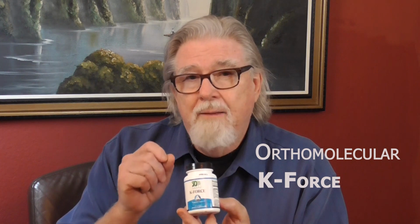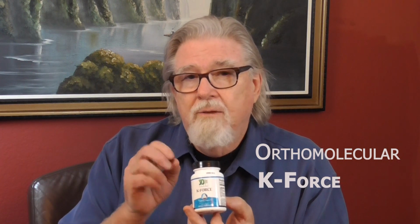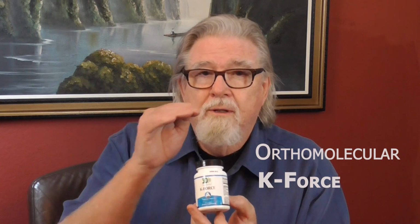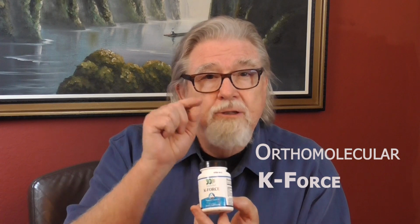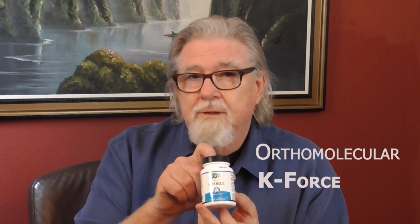So this is critical. I use this particular form because it also has 180 micrograms of vitamin K. And the vitamin K is important. If you don't have it, the D, which activates calcium, doesn't direct it, and so it can go into the arteries rather than the bones. Vitamin K keeps it from going into the arteries and the heart, and it will direct it to the bones. So it's always critical to take those together. Doesn't mean you have to take them at the same moment, but you should be taking both.